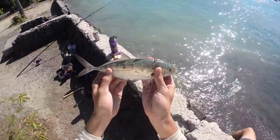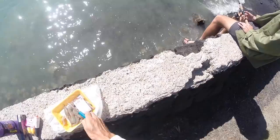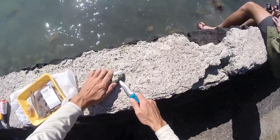You have the net though, right? Yeah, there's some in there. Awesome, dude. These are tasty, bro. Oops, sorry, brother. We're gonna eat them, yeah? Yeah. I saw your reel move. I didn't know it was, though. It was a little akule. Like, pulled a little line.